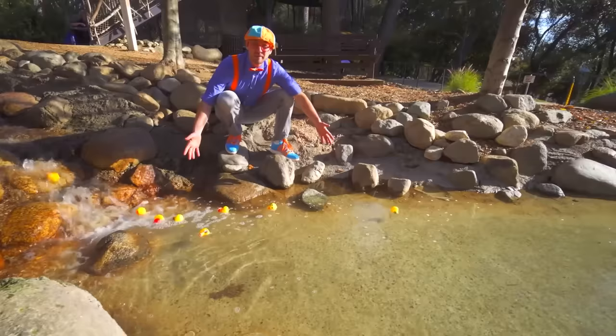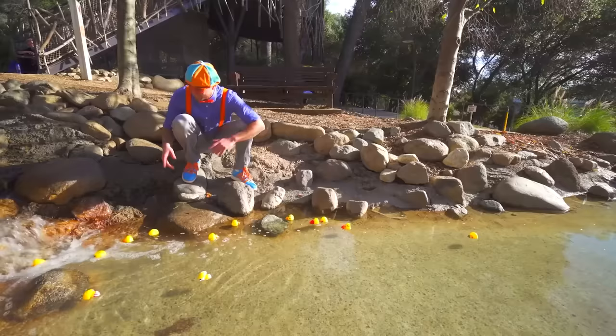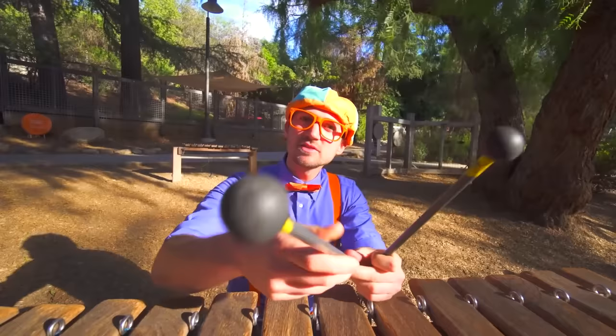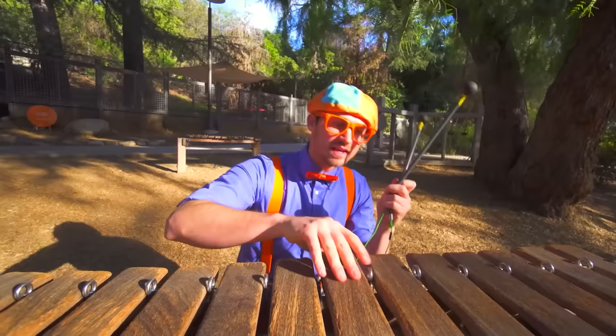Look at all the rubber duckies down here. They made it to the bottom from the very tip top. Woo-hoo! Whoa! I'm just making music with these. See? Those little balls at the end? Whoa! And these are pieces of wood. Check it out.